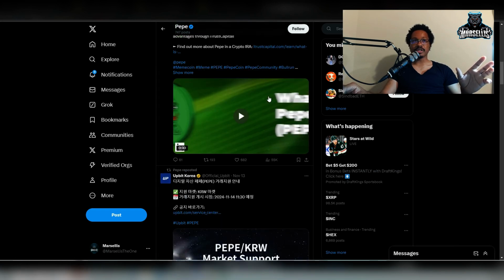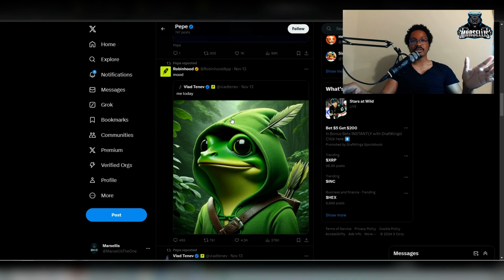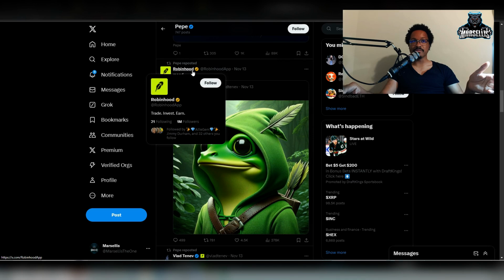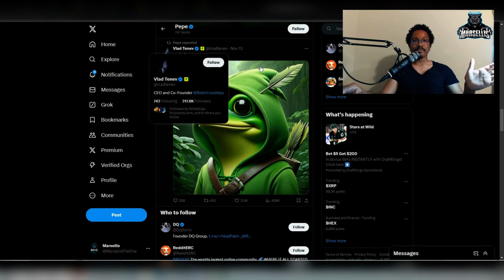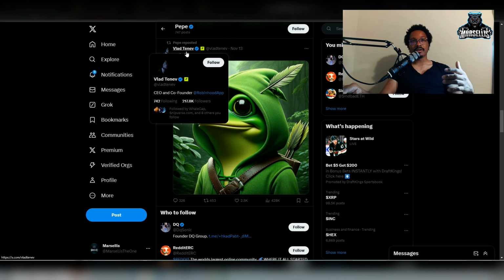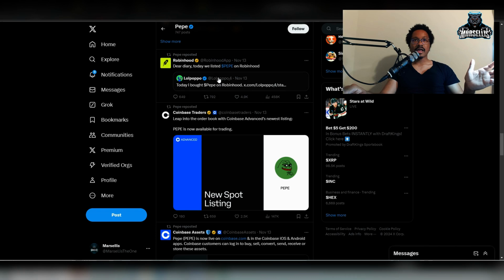They're just doing a bunch of stuff, listings, just a lot of different stuff. Robinhood has posted a frog that could mean Pepe, right? So there's just a lot of things going on for Pepe, and they're making sure they're pushing it to all the people. And look, even the Robinhood founder has posted that. So, Robinhood listing Pepe, that's huge.